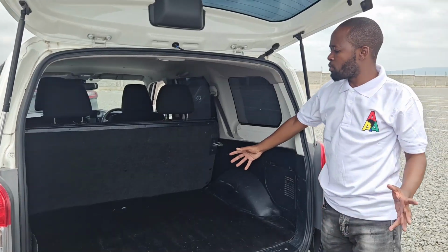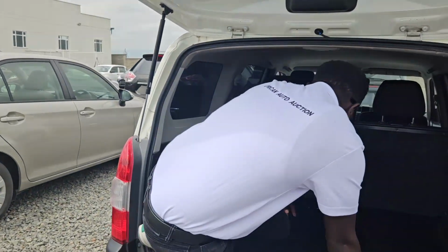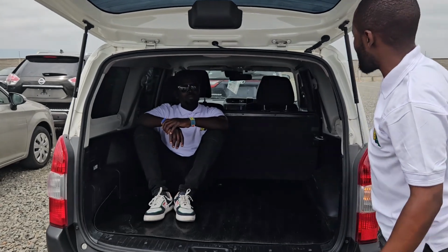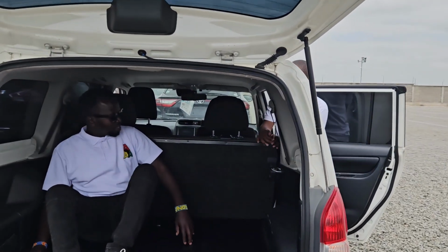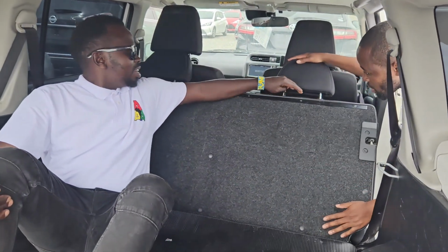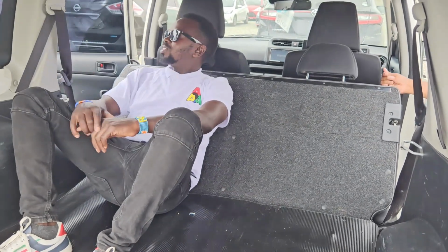So this big boot space, Leonard, yes. How many Leonards can we fit? So if I'm not wrong, we can fit even 10 Leonards here. So the boot space is very big, and mind you, if the luggage is a bit big, you can also... Wow. Somebody can sleep here. So this is very big. You can even rest somewhere.